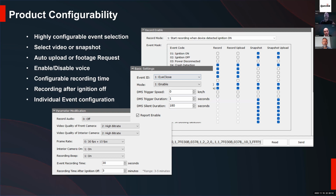The platform can send commands to the device to update the configuration. So it isn't a case of one configuration once it's out there and you're done. There is the ability to change your configurations over the air as well. And just one more in here before we move to the next one.